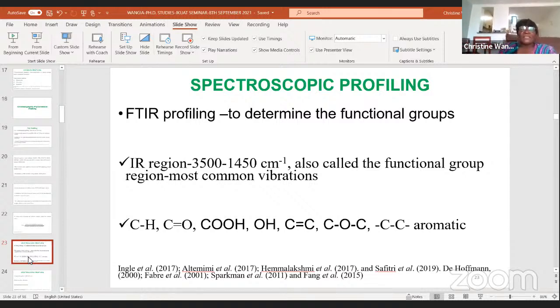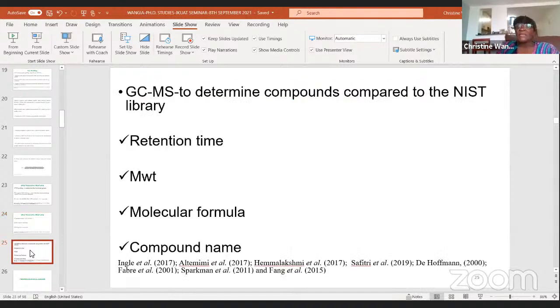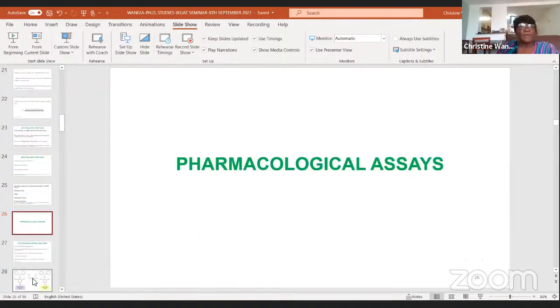FTIR profiling determined functional groups. There are two regions. We have the functional group region, which starts from 3,500 to 1,450 per centimeter, and we have the fingerprint region, which goes from 1,500 to 800 per centimeter, which mainly has more complex vibrations, and this one distinguishes the compounds. GCMS determined the compounds by comparison to the NIST library, where retention time, molecular weight, molecular formula, and compound name were used to get the kind of compounds that were there.